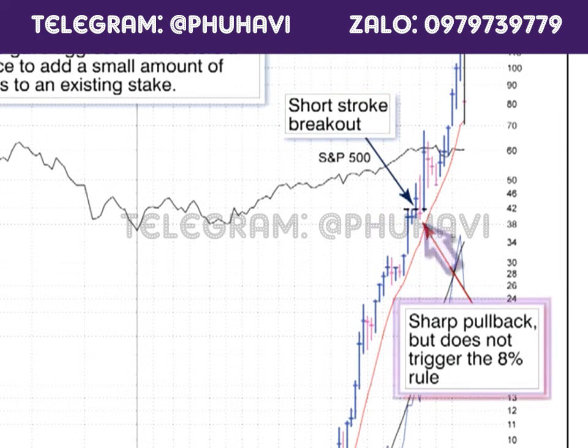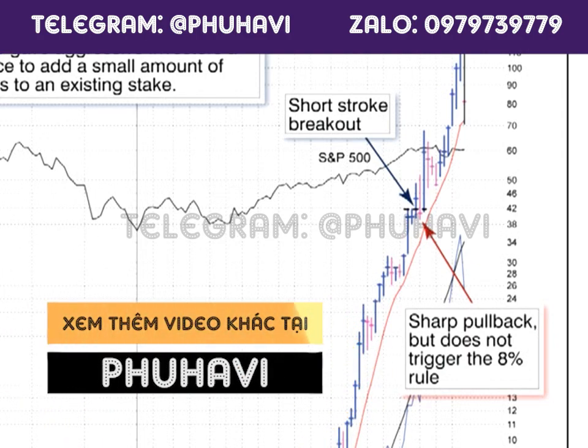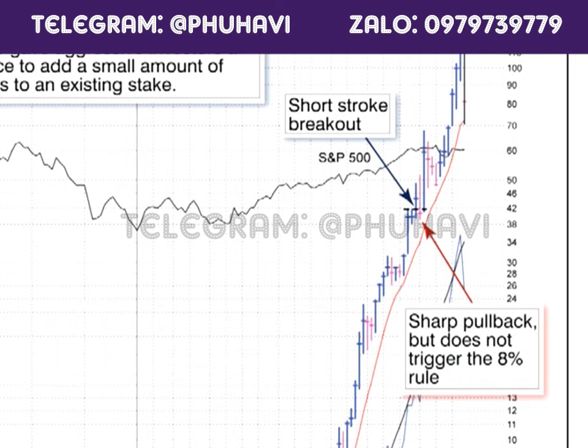Now, it does test you about 2 weeks later. So that's another reason why this is just something you're nibbling on. You're not establishing a new position here. You're adding onto it so you can withstand those pullbacks. And look at the chart, both on a daily chart and a weekly chart. It's very volatile. So a stock doesn't move from split adjusted $4 up to $130 in a short period of time without being volatile. But with risk comes huge rewards sometimes.